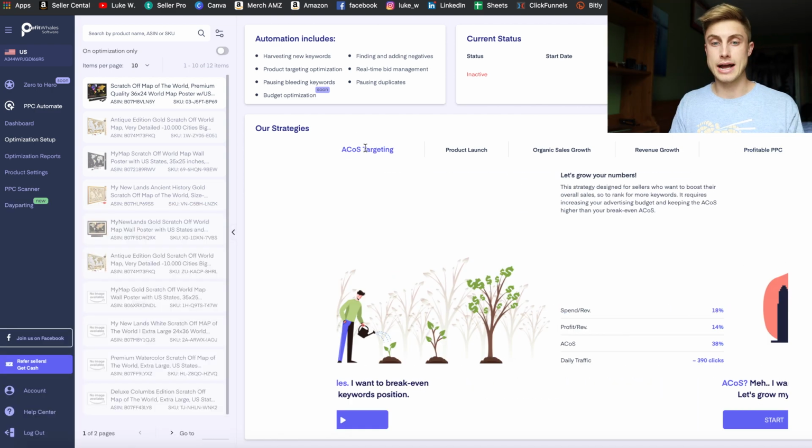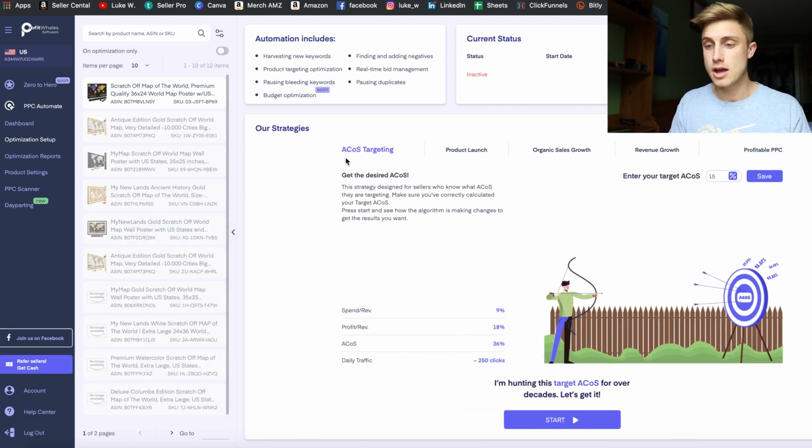Overall here, the first strategy is actually the ACOS targeting, where I can come and enter an ACOS I want to be at a target point around. So I can say I want my ads to be around a 10% ACOS. I can press save, and then I can come down and start this campaign.